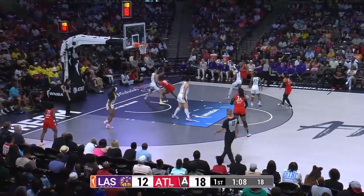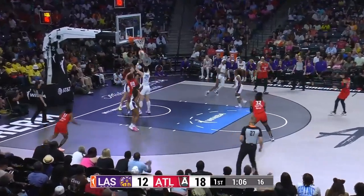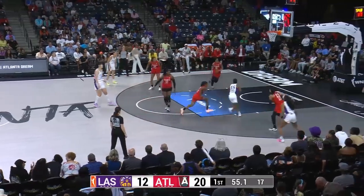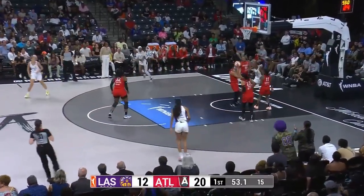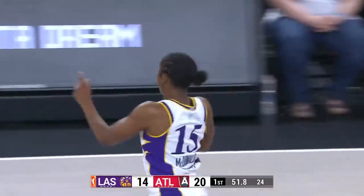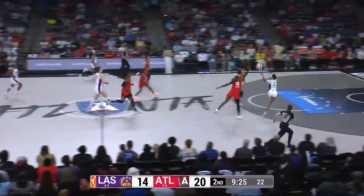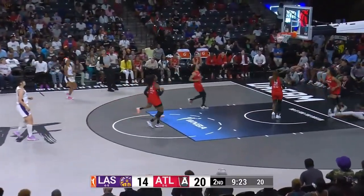Deep seal by Naz Hillman, trying to go at Talbot, makes room. That's 2. Backdoor by Erin McDonald. Crystal Dangerfield bit on the fake outside. That's her spot, but can't connect. I still like that look, even though the 3 was missed. We were just talking about that.